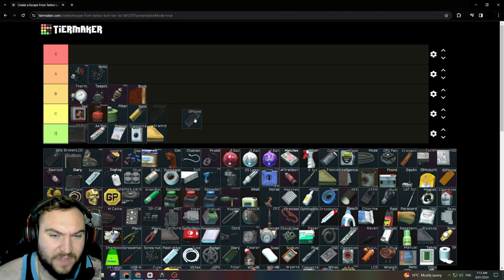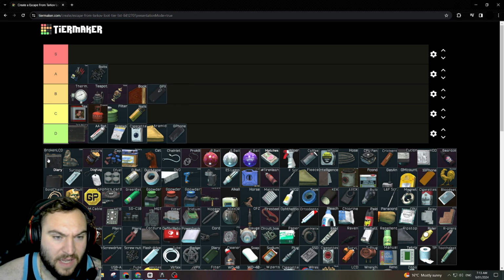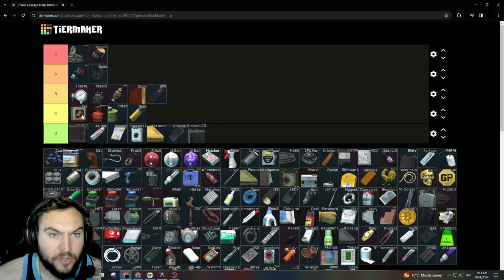G phone, I put in the D. Don't really use it. GPX, just because you get a little bit more money, I'd put it in the B tier. Broken LCD, I put that in D. Lion, I put into an S. I feel Lupos you can put into an S because you can sell it for a large amount.